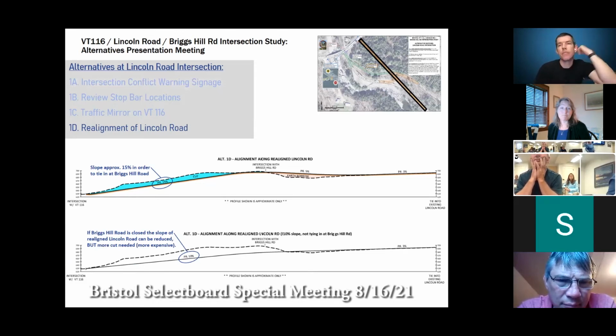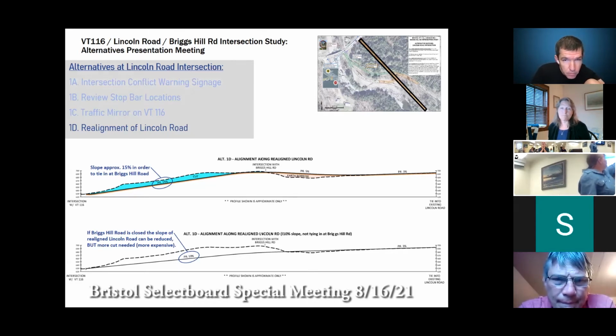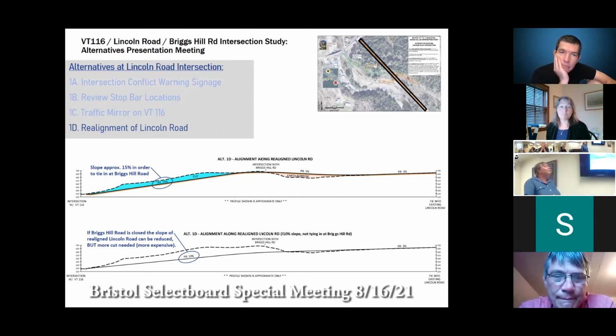There's a couple different profiles here. The top one, you can just ignore. Again, this is using the Lidar data that's not exact, but will give a big picture idea of what the grades look like. So if you follow along, this line would be one option for an alignment of the realigned road. As you will see, you'll be gaining sight lines because you'll be up here and the bridge will be further away. However, when you move it, you may have some slope issues. Due to the existing terrain, we're showing about 15%, which is pretty steep for that section. So you'd be trading your sight line issue with some steep slopes, especially in winter.